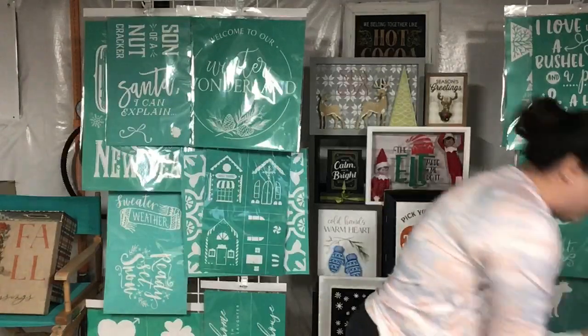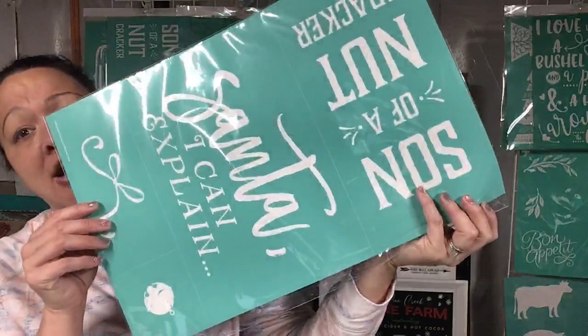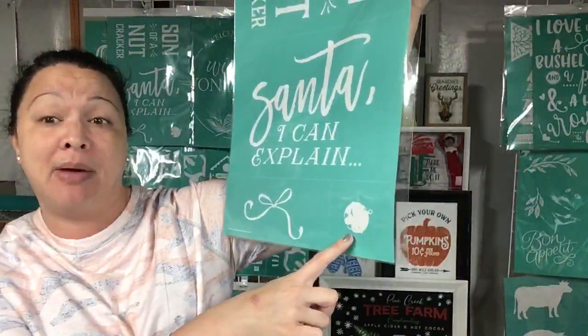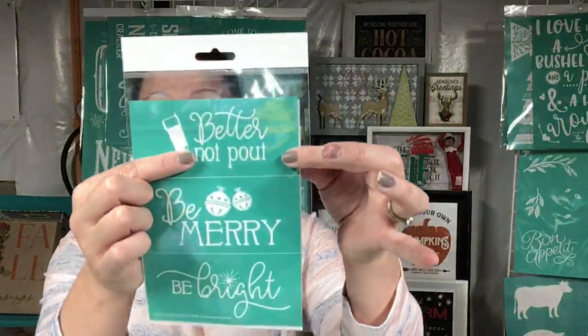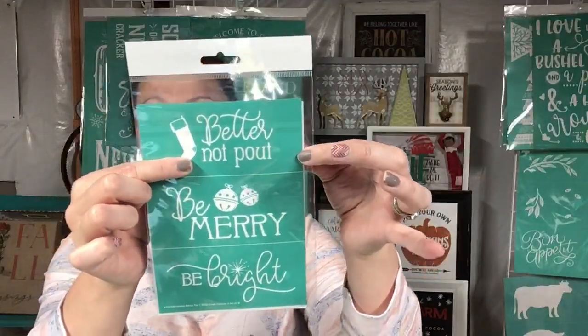Like this. But the Santa, I can explain. What did I do with it? Does not have the ho ho ho. It has Son of a Nutcracker. It has Santa, I can explain. It has a bow and it has a bell, okay? It does not have that ho ho ho, unfortunately. But I think if you were doing the Santa, I can explain, I think this better not pout on that wooden ornament would be amazing, okay?